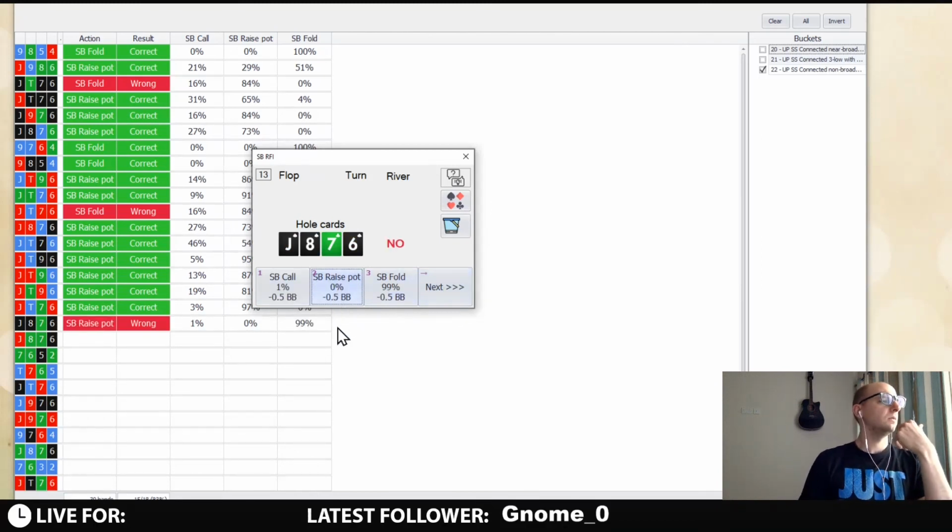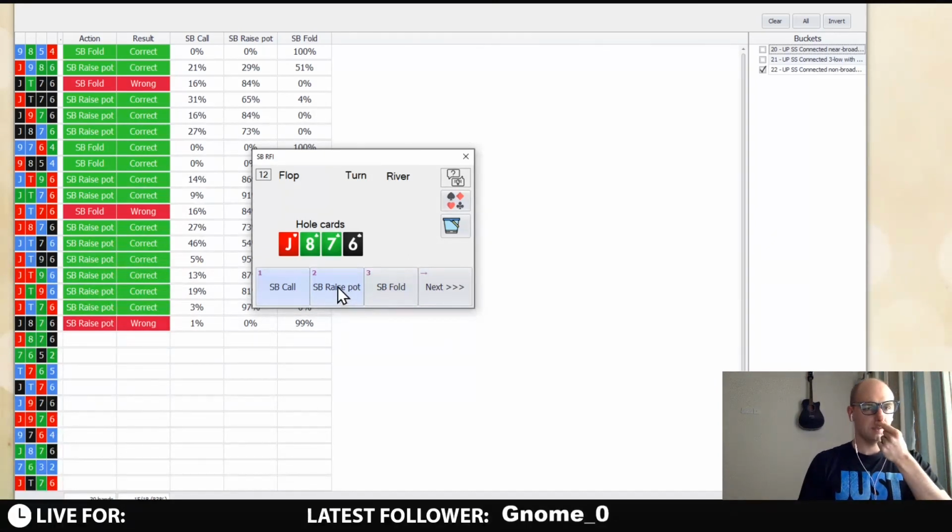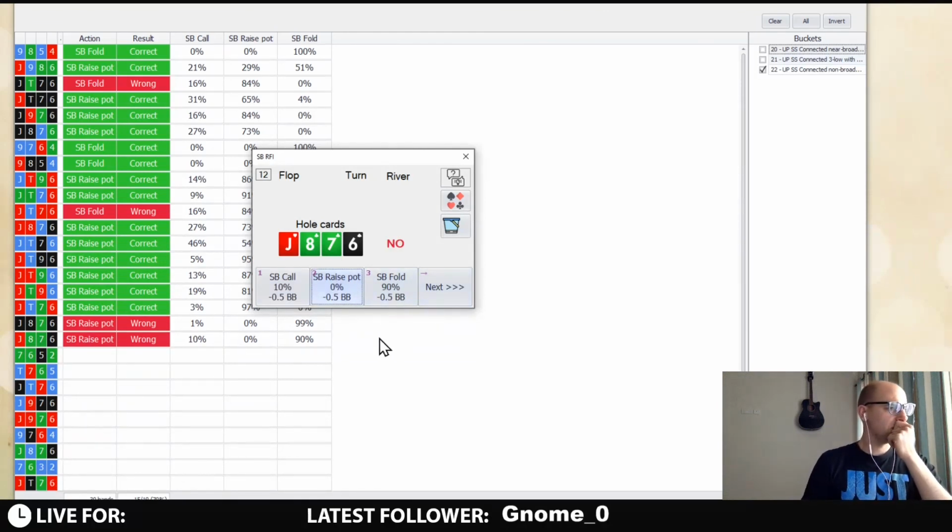But this one is a what? Why is this one a fold all of a sudden? Okay, that's very surprising. Okay, because it's a gap at the top. So Jack 10 7/6 trip suited was a raise, but Jack 8 7/6 is a fold. So that's a fold. Oh, but this is double suited, I guess it's a raise. Also a fold. Okay, I'm very surprised about this one.